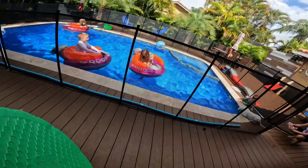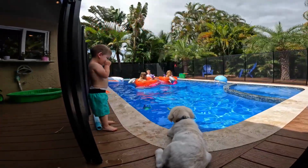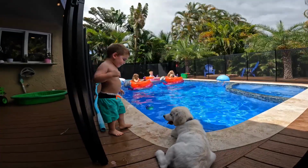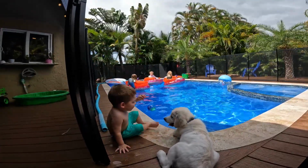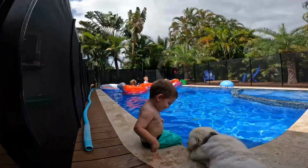Alright, this is getting a little boring. Let's see what Buzz and Savage are up to. And yeah, they don't look too impressed either. Although we tried adding water balloons to the mix, I decided to break out the slide and have some real fun.